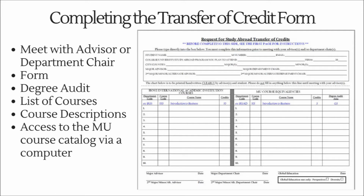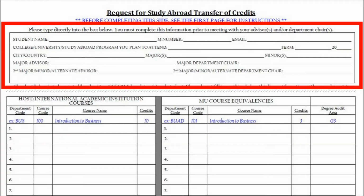If they feel uncomfortable with the process and would like more information, your advisor or department chair are welcome to contact our office or review the materials on our website for further guidance. First, complete the top portion of the form, which asks for general information. It is important to list who your advisors and department chairs are in case the office needs to assist you to adjust the form while you are abroad.